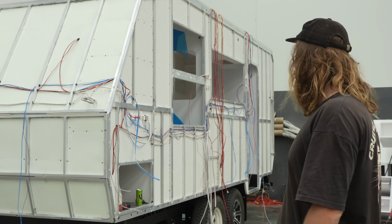Very exciting times. Still got these poxy rims on it. Pretty keen to get them off, but yeah, that's an update for the roof. Next stage is insulation, and then tomorrow is cladding. So yeah, it's all happening pretty quick.